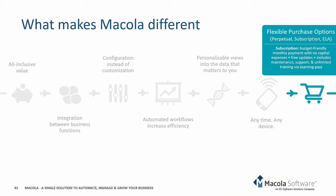And last of all is flexible purchase options, from perpetual to subscription and enterprise license agreement. We want to align with what might work best for you.